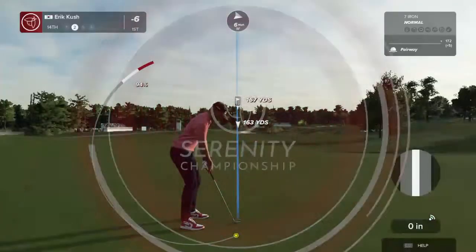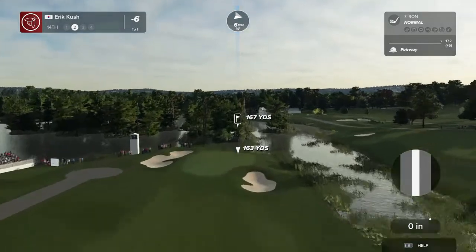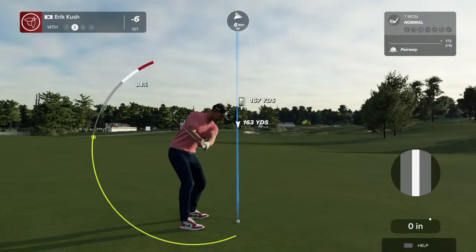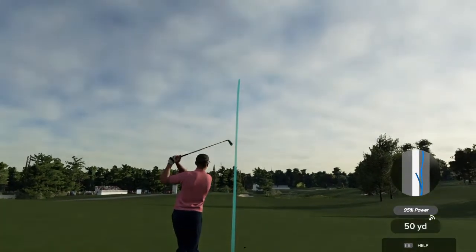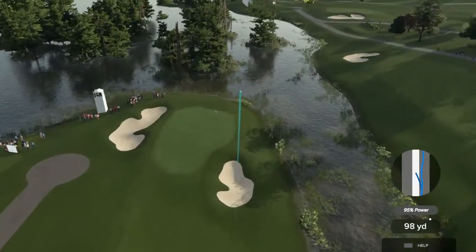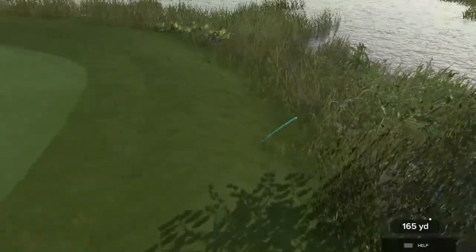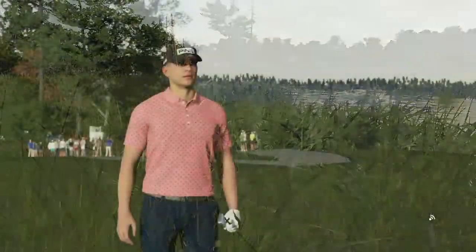Sitting at -6. Currently in the lead. Nothing good out to the right. This is in trouble. That ball looked a little thirsty.